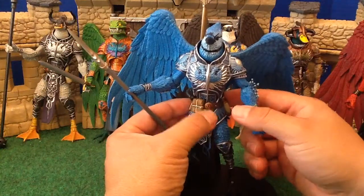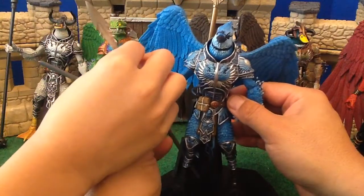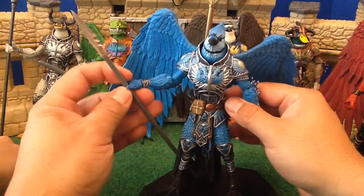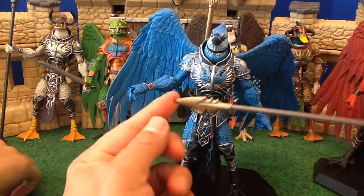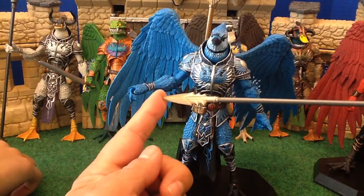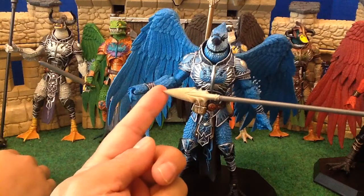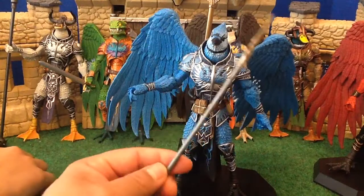His spear thing. Wait. Talk about a spear. It kind of looks like it's not silver. It's got a little bit of tarnish to it. Yeah, it's part of the paint job. It makes it look more realistic. It doesn't look like a shiny spear. It looks like a spear that's got a tiny bit of oxidation on it. Maybe seen some use. That makes it more realistic, I think.